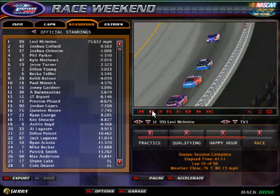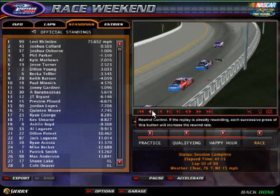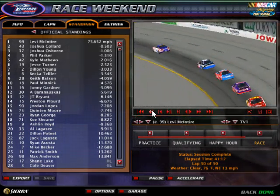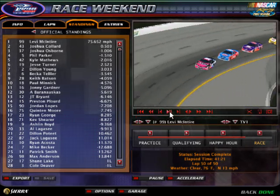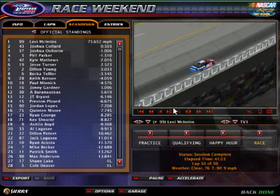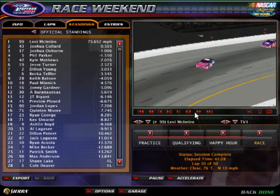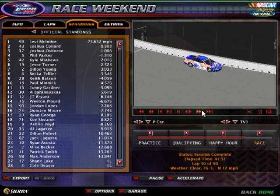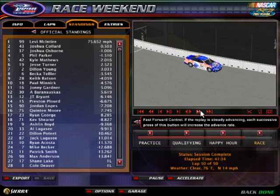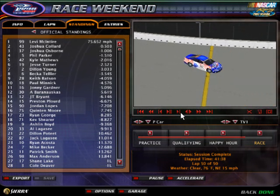Second place will go, we gave you the top 10. 11th is Johnny Gardner. 12th is Audra Baranowskis. 13th, JT Bryant. 14th will go to Preston Plord. 15th, Jordan Lopez. 16th, Quentin Moore. 17th, Ryan George. 18th will go to Kev Shearer. 19th, Ashlyn Boyd. And Al Lagacy will come home in 20th position.